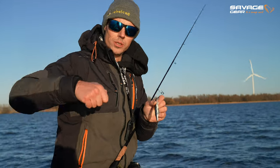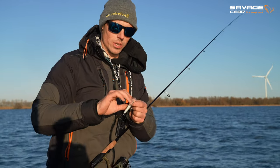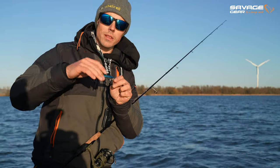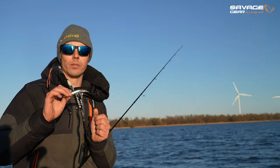And what you do is you jerk it down, or you crank it down, and then you start twitching. So then it moves left to right. But the best thing you can do is use a jerkbait which touches the bottom sometimes. That means that sometimes the bait will touch the bottom and it will create a little bit of dust. And that's exactly what the perch are looking for.